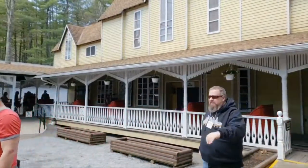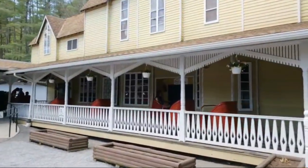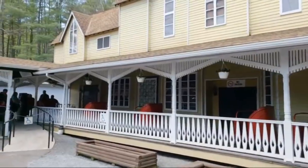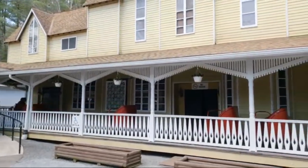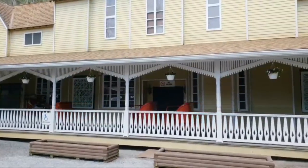It's kind of cheesy and tacky compared to Disney's Haunted Mansion, but it's original from the 70s. They do minor updates every year to keep it new and fresh. And it's definitely my favorite ride here.